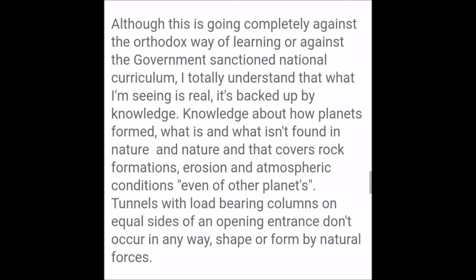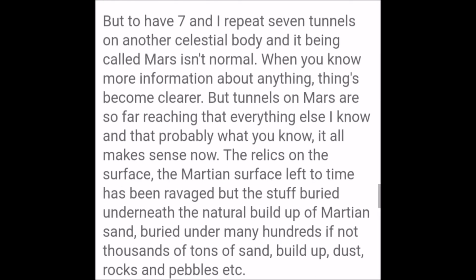Tunnels with load-bearing columns on equal sides of an opening entrance don't occur in any way, shape, or form by natural forces. But to have 7, and I repeat 7 tunnels on another celestial body, and it being called Mars, isn't normal. When you know more information about anything, things become clearer.